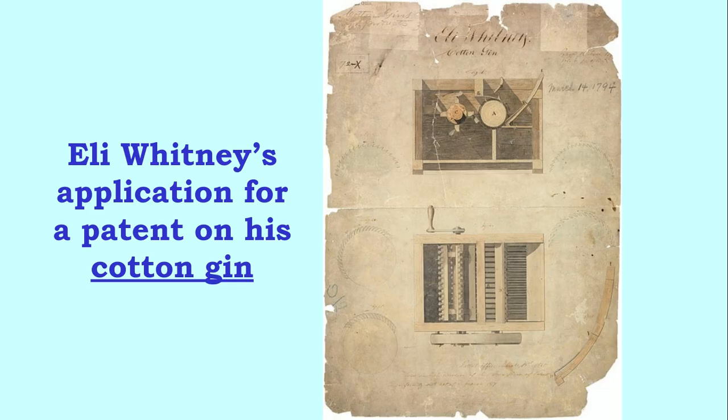So there's Eli, and this is his application for the patent for a cotton gin. A patent is something you get when you invent something. It gives you a limited, usually 14-year monopoly, where you are the only person allowed to sell or produce this particular invention. And that is to encourage people to invent things. Patents are actually something that's in our Constitution. Moving on here, just to fill in the notes without getting off topic.